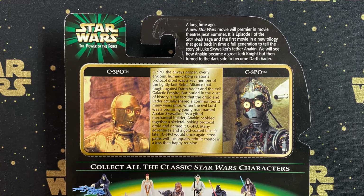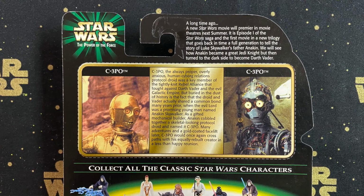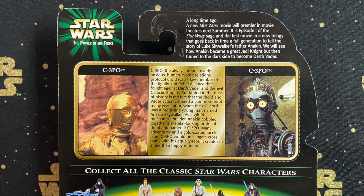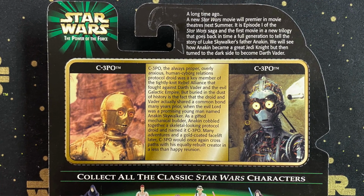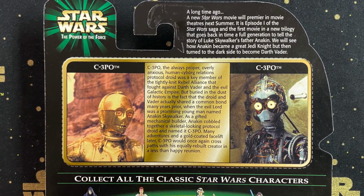One thing I do like about these, not only do you get the flashback card, you also get a nice little thing on the back here that has a before and after shot. In other words, an early shot and, well, I guess you could say a prequel shot to an original series shot.